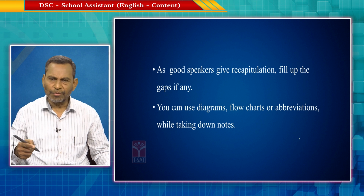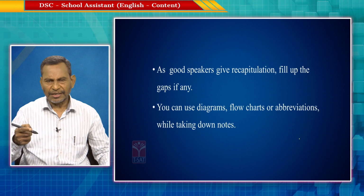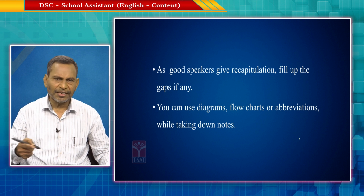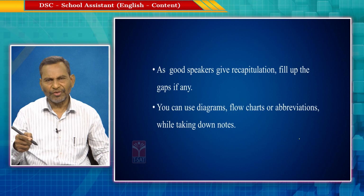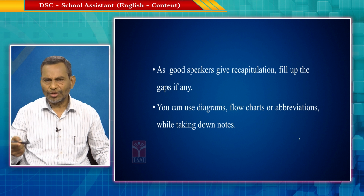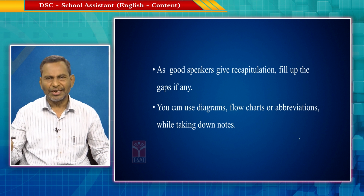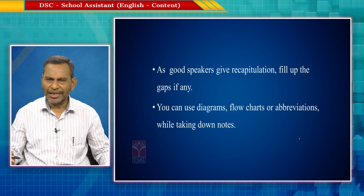Note making and note taking, in both cases we can do this. One way of doing it is using diagrams. For example, in history, let's say there is some king and his family, his dynasty, etc. We will draw it with the help of a flow chart or a diagram. Then we use abbreviations and all. So the examination question could be in note making: what are the things that you use? We use flow charts, we use abbreviations, we use Roman letters, and we use Arabic letters. We also use A, B, C, D, etc.